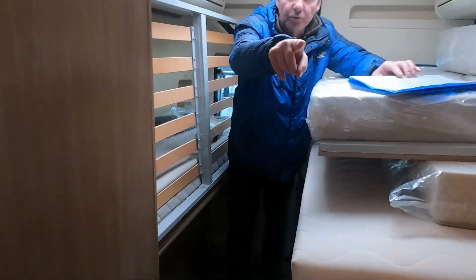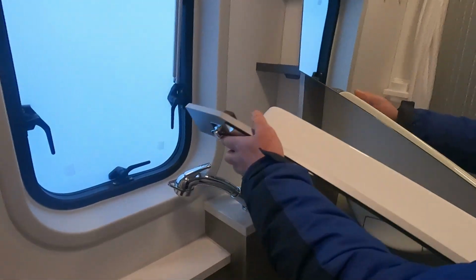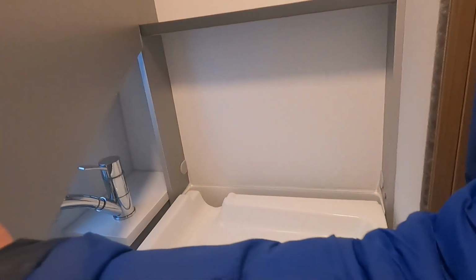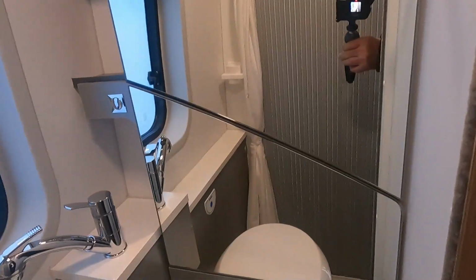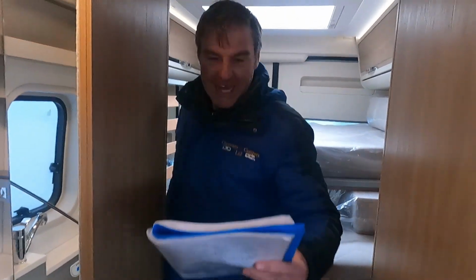A wine rack there, and it's at Kevin's height as well. That's how you know it's been designed by Kevin. And then we've got the shower, toilet. Nice wet room. Look at that. Oh, I thought the mirror was cracked then. That's a nice touch, isn't it? We're looking if it's got a big crack in the mirror. There you go. So, first one is the Adria Twin.